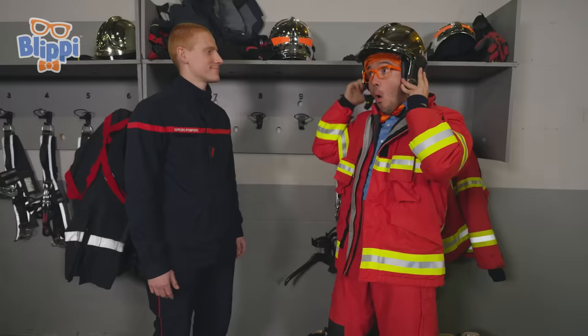Here, I want to show you something first. Do you see this? Yeah, it's the number 3. And then her lane is the number 4 over there. Cool. Awesome. Yeah, we're using different lanes. All right. Shall I go? Yep. Good luck, Blippi. Thanks, Meekah.